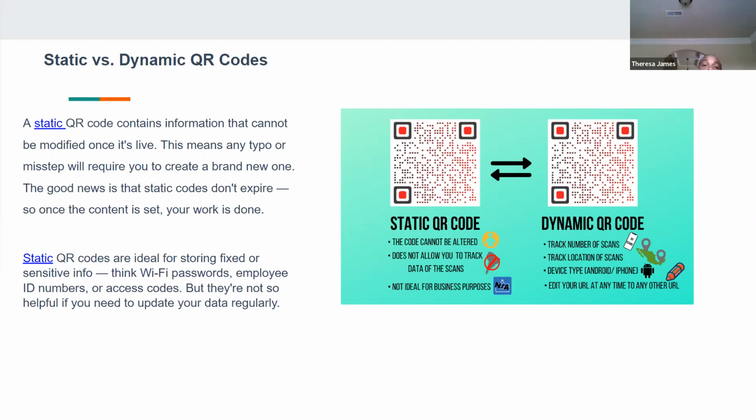These are from people who are actually creating QR codes. You won't be doing that, nor will I. Okay, so they say that static QR codes are ideal for storing fixed or sensitive information like Wi-Fi passwords, employee ID numbers, or access codes, but they're not so helpful if you need to update your data regularly.